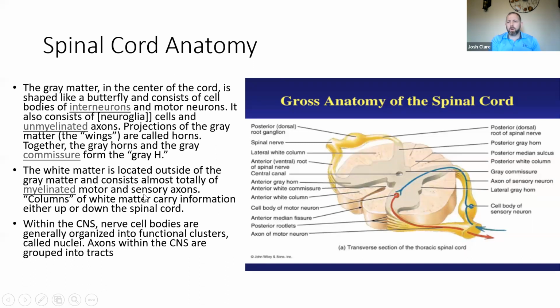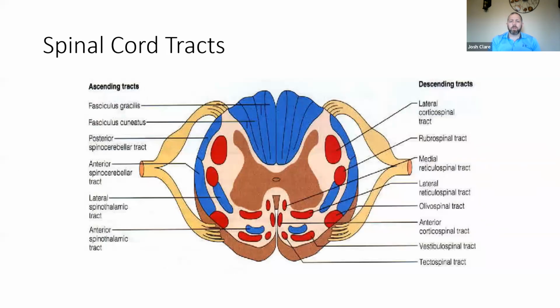Now, the thing that always gets students when we start teaching this are the tracts of the spinal cord. Anytime I've taught this, all the students I talk to just get overwhelmed quickly. So we spent a lot of time talking about the brain as a whole, and then we said each lobe of the brain has different jobs to it. And I think that's pretty easy to understand.